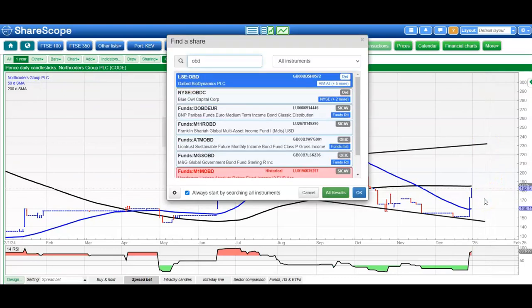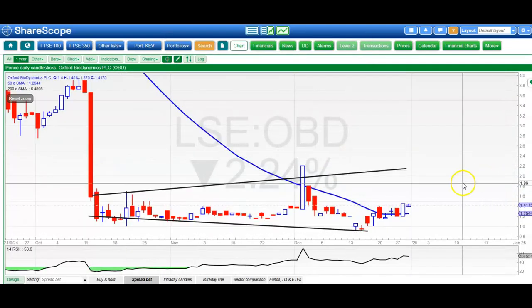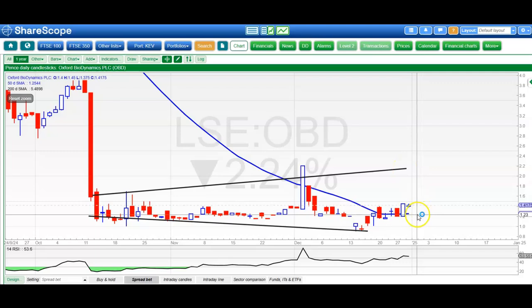On to Oxford Biodynamics, where it's interesting the shares are creeping up with the recent fundraise news. Broadening triangle there, top of the triangle there at 2.15 pence, that's a target, while we remain above recent support at 1.2 pence. So let's see if the charting works there.